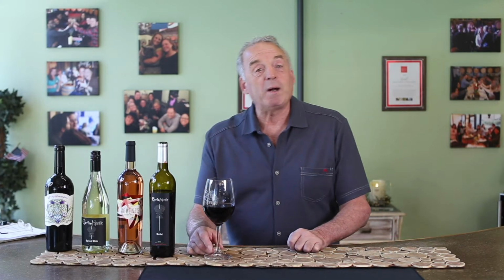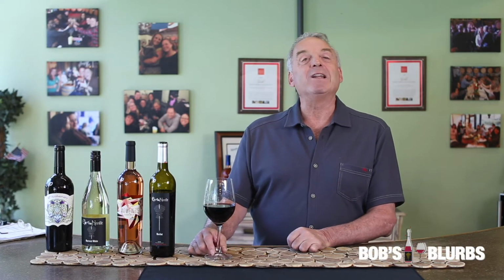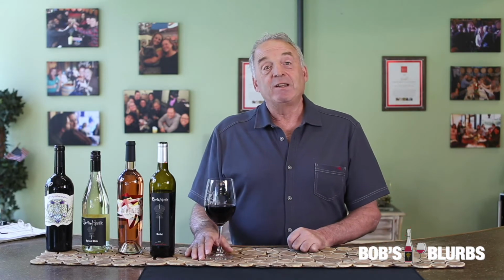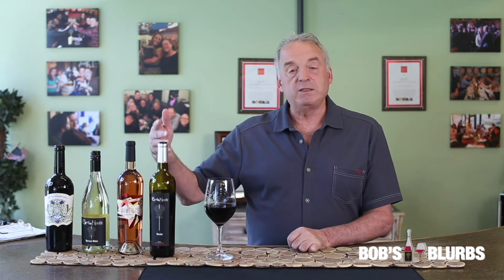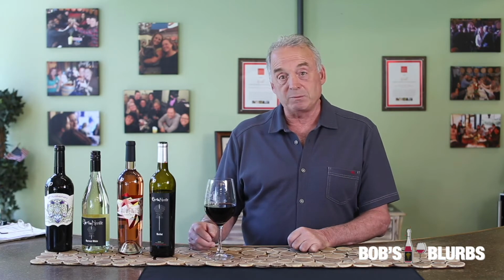We're going to do another Bob's Blurb for you. Today what we're going to talk about are wine labels, what they tell us and what they don't tell us. There's a tremendous amount of information that you can find on a wine label, and as you can see there's all kinds of different sizes and shapes of labels.